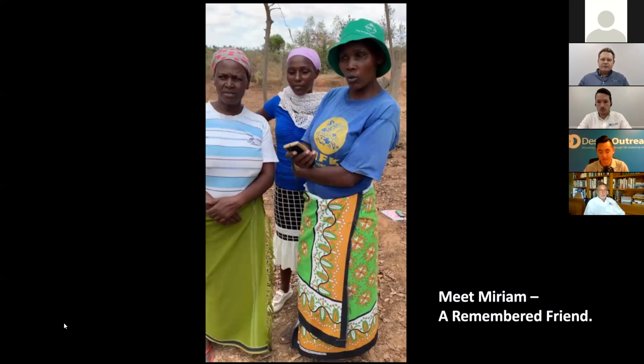So anyway, we had the joy of doing a few things to upgrade that pump and make it a little better. Miriam there is the person who recognized us from 7 years ago. She's got the blue shirt with the yellow circle on there. Prior to the life pump being in her village, she would have to go down to a dry riverbed and dig down about 6 or 8 feet into the riverbed, and then wait for the water to trickle out of the sand. And it used to take her hours and hours to fill up just a 5-gallon, 20-liter bucket each day. So that was a hassle.